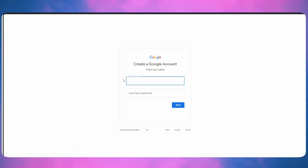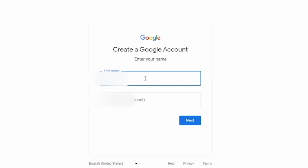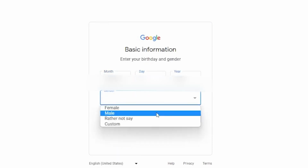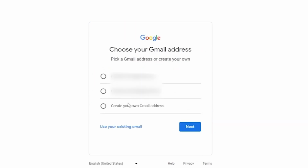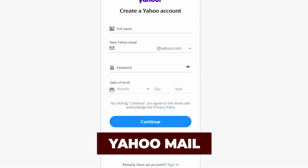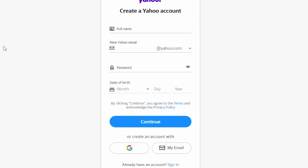Here you will be prompted to create your own Google account by filling out the required fields. Enter your first name, your last name, and username before creating a password. Be sure to adhere to the rules, and you'll be asked to confirm your password for security purposes. Click the next button once you're finished, and everything will run smoothly. But if you don't like Gmail, we have an alternative platform for you called Yahoo Mail, which you can see right here. All you have to do is fill in some information about yourself, which is not difficult at all because it's just about you.